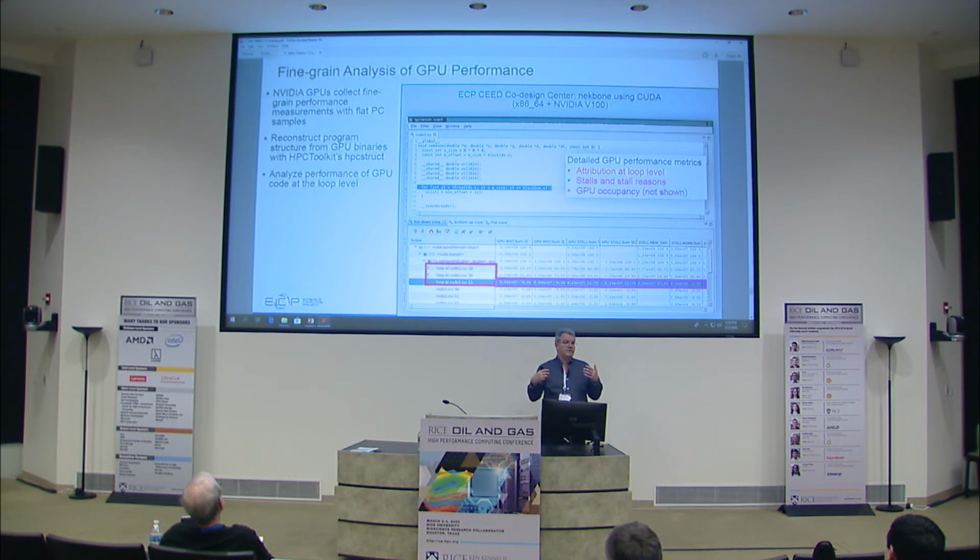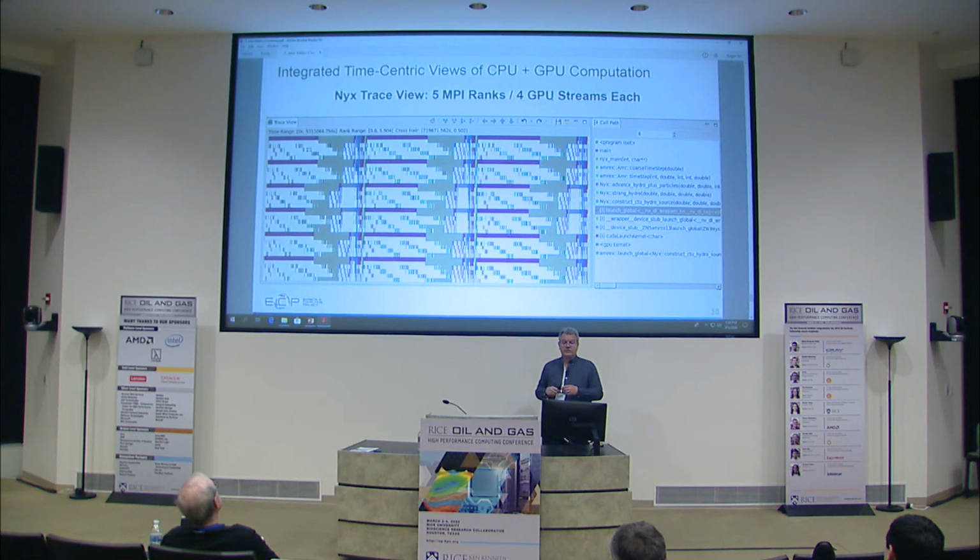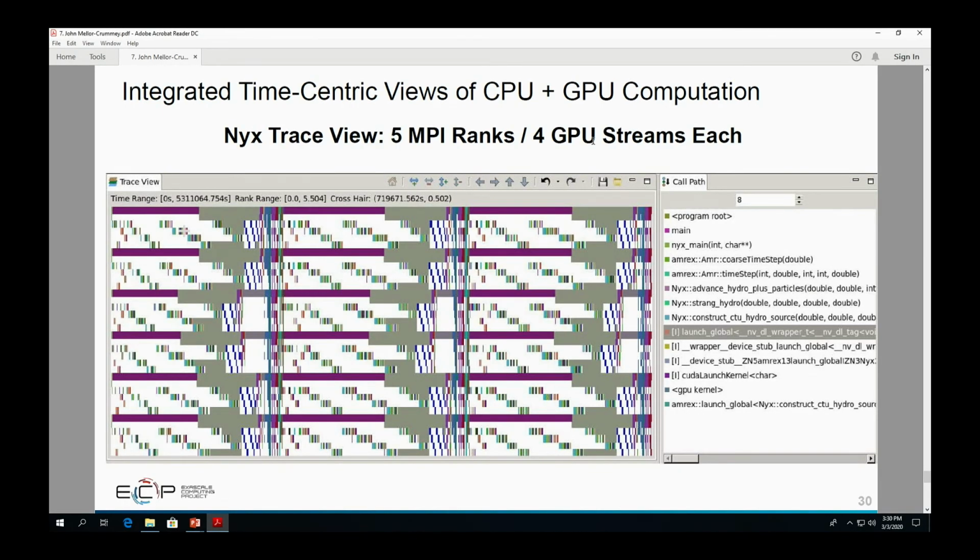And so if you've got complex data movement going on, like transposes and whatnot, you can see how the transposes are working, and you can see their memory hierarchy usage at the level of the individual loops. That can help you tune the abstractions and decide whether you've got the memory allocated right, whether some of it should be in shared memory or constant memory or texture memory, or whether it all should be in global memory. And finally, we have these trace-oriented views, and this is showing a view from a code called NIX that's being developed at Lawrence Berkeley National Labs.